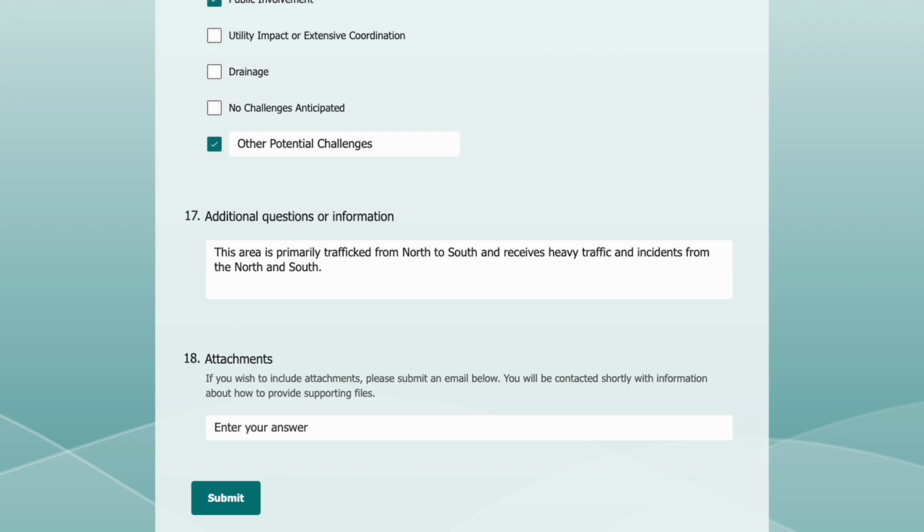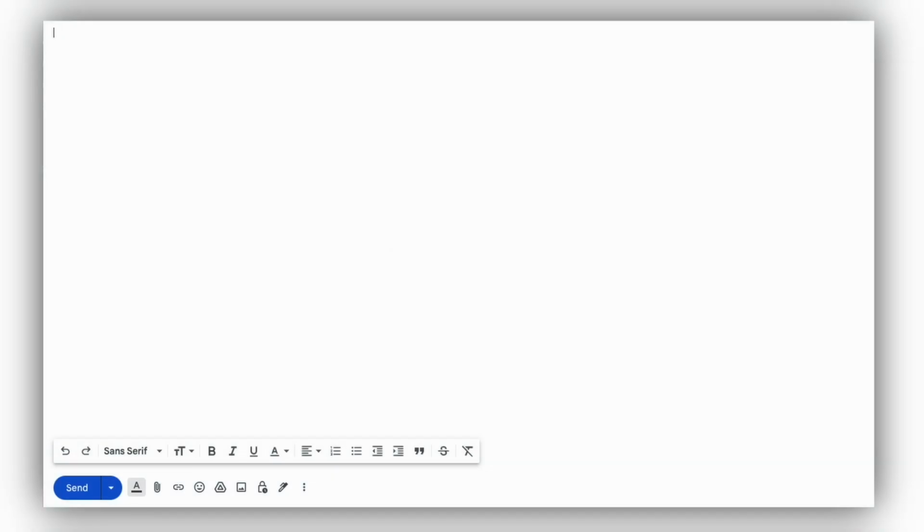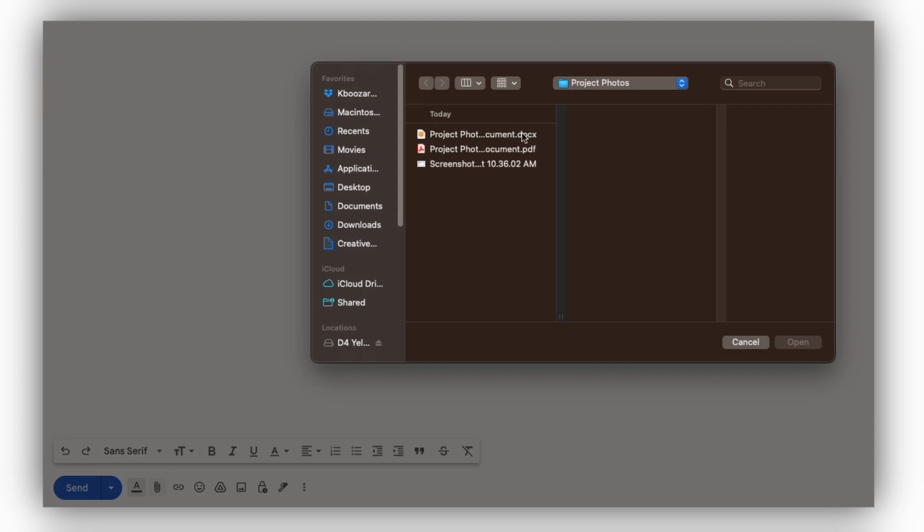Now that the majority of the form is complete, you may have some additional documents that you would like to include in the request. You can submit these documents in the following way. Please enter your email in this field. Once you have submitted the application, you will receive an email asking for any additional documentation for your request. Simply reply to this email by attaching all of your supporting documents.